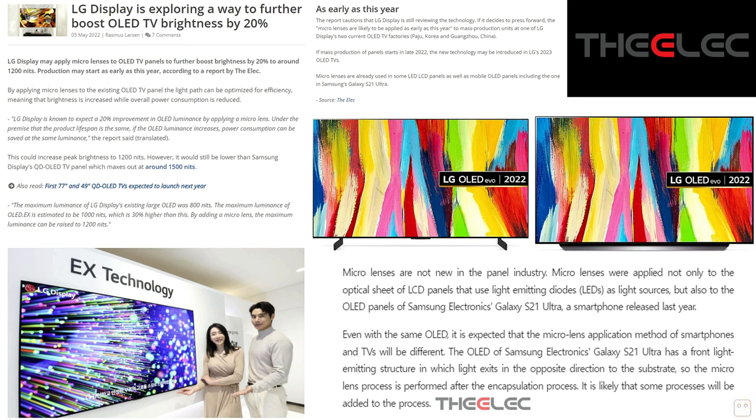If it decides to press forward, the micro lenses are likely to be applied as early as this year to mass production units at one of LG Display's two current OLED TV factories in Korea and China. If mass production starts in late 2022, the new technology may be introduced in LG's 2023 OLED TV lineup. And that was a report by FlatpanelsHD.